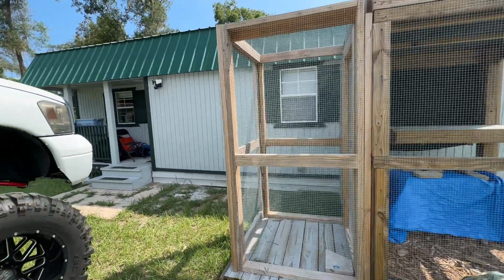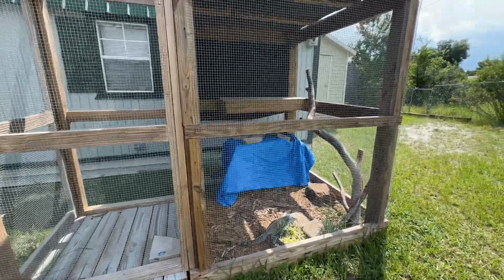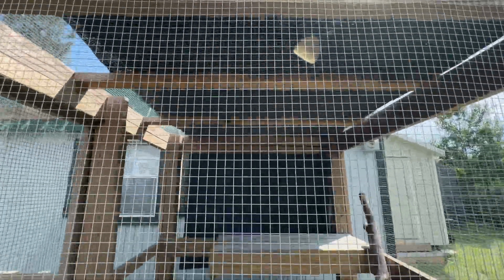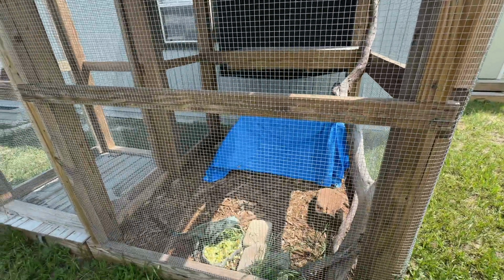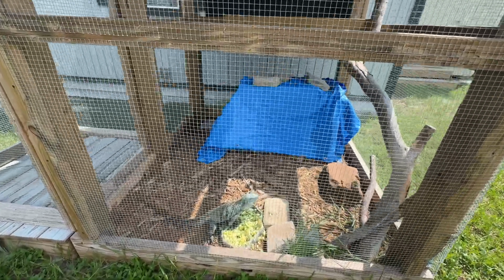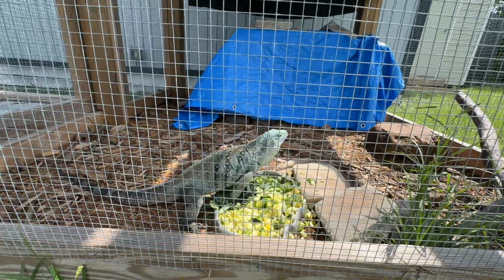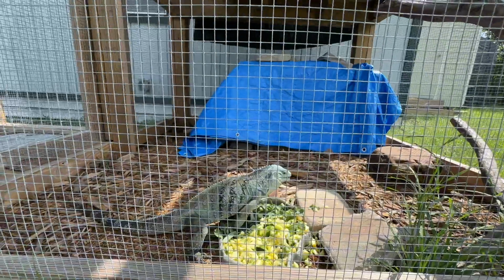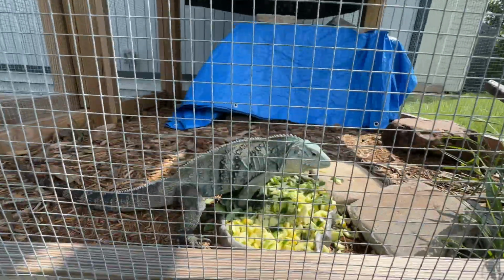And then probably after another year, once the rhinos get a little bit bigger, we'll be able to get them out here and get them in the Florida sun. I did just put this black top on here to provide him a little bit more shade, because down here in Florida it's been getting extremely hot lately, so I don't want him to be cooking out here in his cage. So he's definitely liking it a lot better. He's out a lot more. I was noticing that he was starting to hide a lot, so I think it might have just been too hot. He's doing a lot better now though.